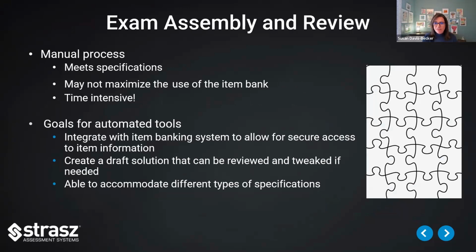So there are different options out there for doing this. Sometimes these are assembled manually, again depending on the nature of the program. Sometimes there are systems in place to help build a first draft. Obviously, with the manual process, you can meet the specifications because you're working at it yourself. But you may not be great at maximizing the use of your item bank, and it can be very time intensive. Some of the computer-based tools that have been out there can help you with 1 or 2 of those dimensions I mentioned, but there are a lot more dimensions we want to be able to consider to create great forms and make the most of this valuable resource we have, which is the item bank.